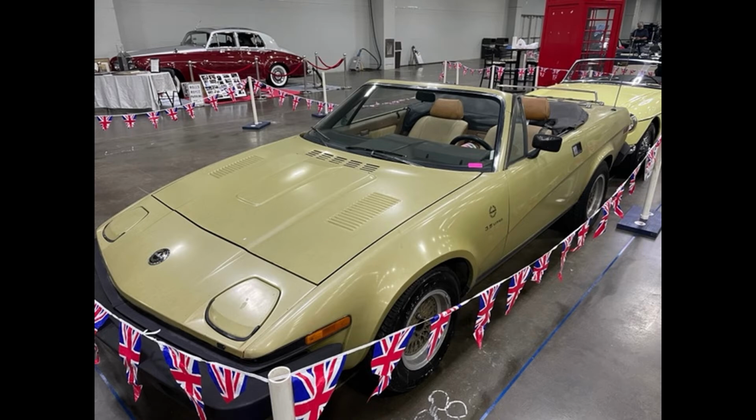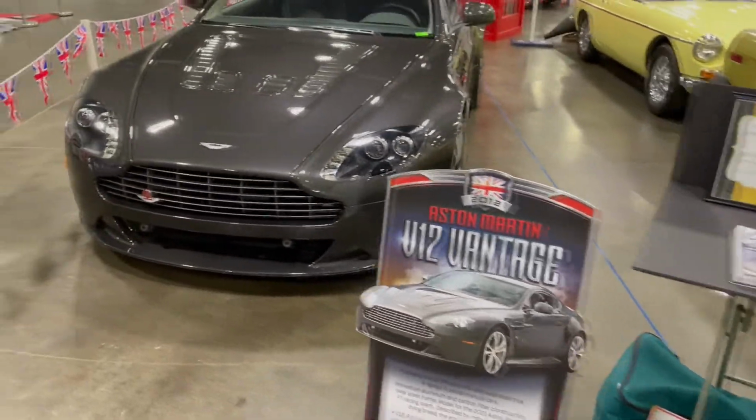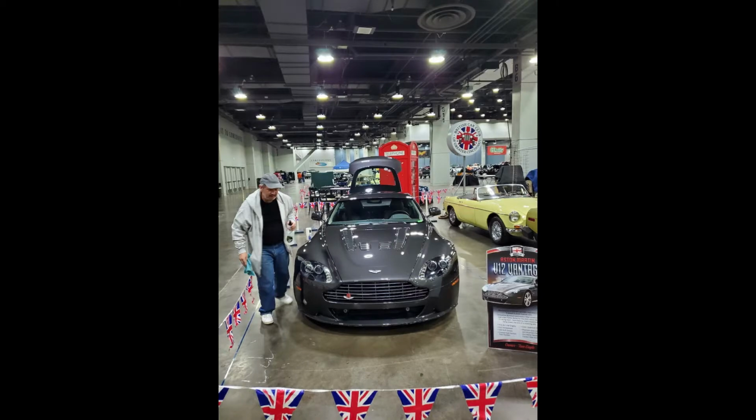This is what you would call a survivor. It's for sale if anybody's interested. Todd won third place in class with this one too. Congratulations, Todd. Next up was Tom Eagle with his 2012 Aston Martin. Tom won first place in his class with this beauty.